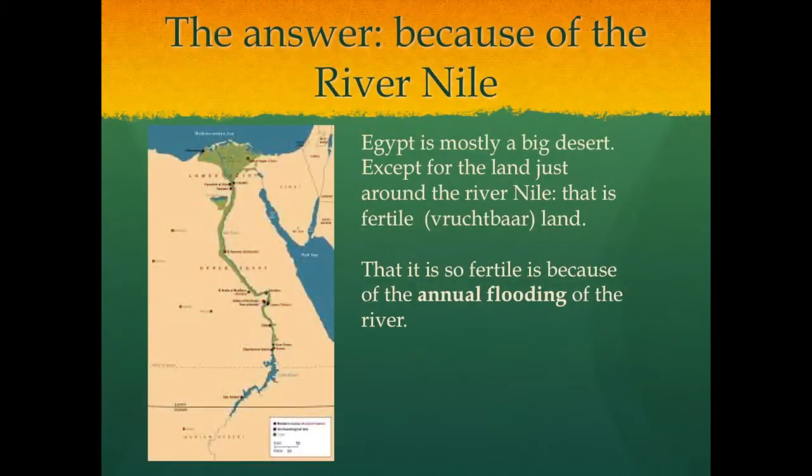No Nile, no Egypt. So, if you take a look at the map, you can see that the River Nile flows all the way from the south to the north to the Mediterranean Sea. And you can see that most of Egypt is actually desert. It's dry all year, it hardly ever rains. But only the small part around the river is green. That's the fertile area.